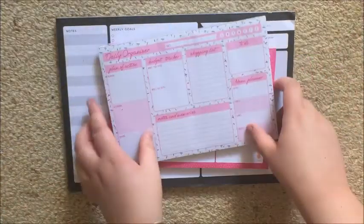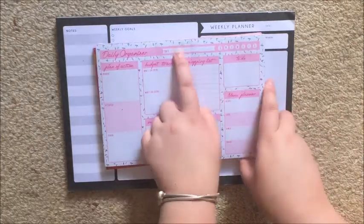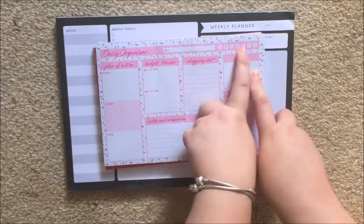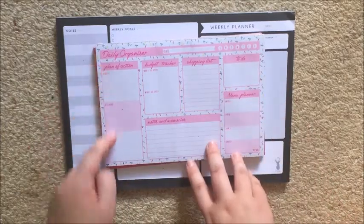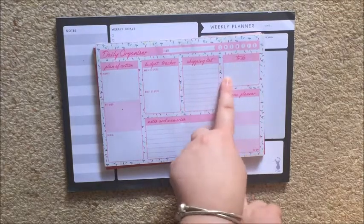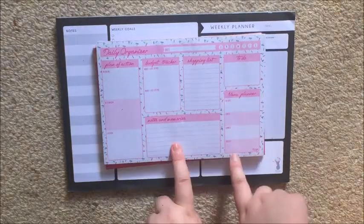So this first one here has a space for the date. This is a daily organizer, which is great. So a space for the date, and you can mark off what day it is. A plan of action for the day, a budget tracker, a shopping list, a small space for to-dos, a menu planner, and notes and memories.